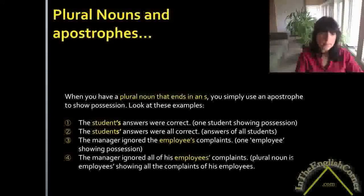In the third example, the manager ignored the employee's complaints. You're referring to one employee. To show possession, you would just add the apostrophe S to the word employee. In this last example, the manager ignored all of his employees' complaints. The plural noun is employees, meaning more than one, and therefore the apostrophe would go at the end of the word employees, which is the plural noun.